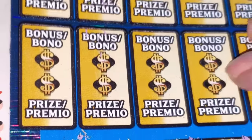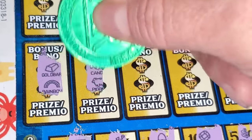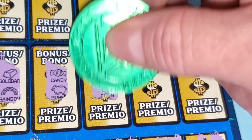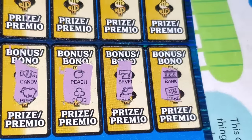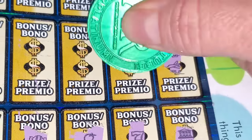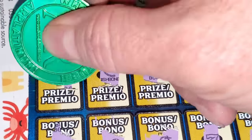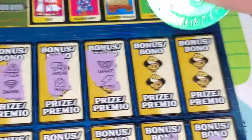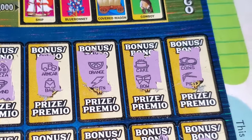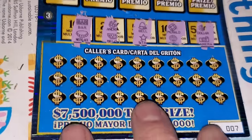The bar teeth. All right, two matching symbols to win the bonus. Come on. The Peach Club. Been there before. Okay, no bonus wins. Let's see if we can get it done the old-fashioned way. Let's play some bingo. Ticket 7. Here we go.